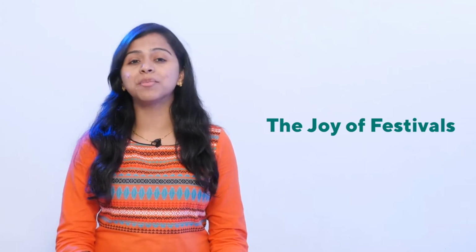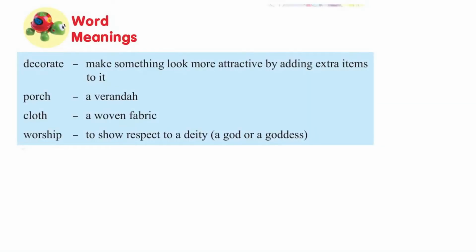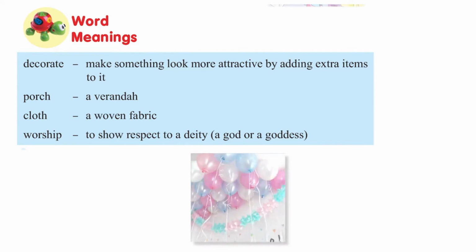Come across a story about the joy of festivals. In this story, we come across so many different festivals that we celebrate in our nation, India. So let's look at some of the words that we have to learn in this story. The first one is decorate. Make something look more attractive by adding extra items to it. We all love to decorate our homes, don't we, for special occasions.